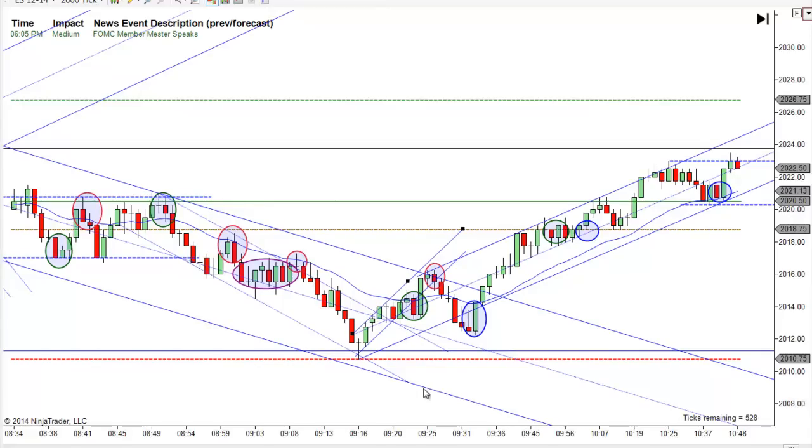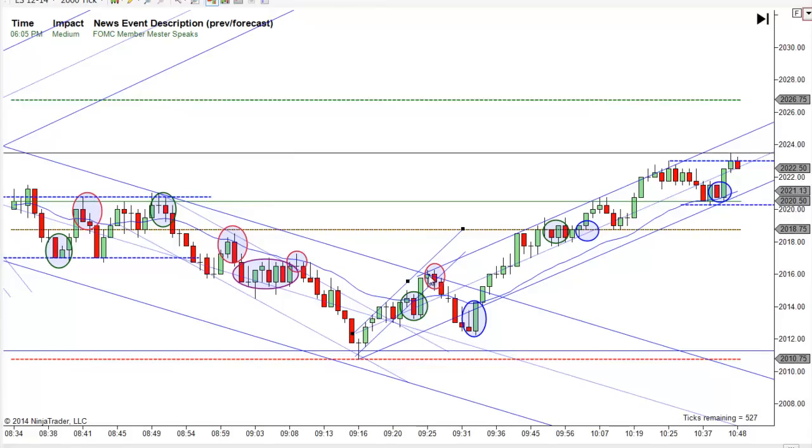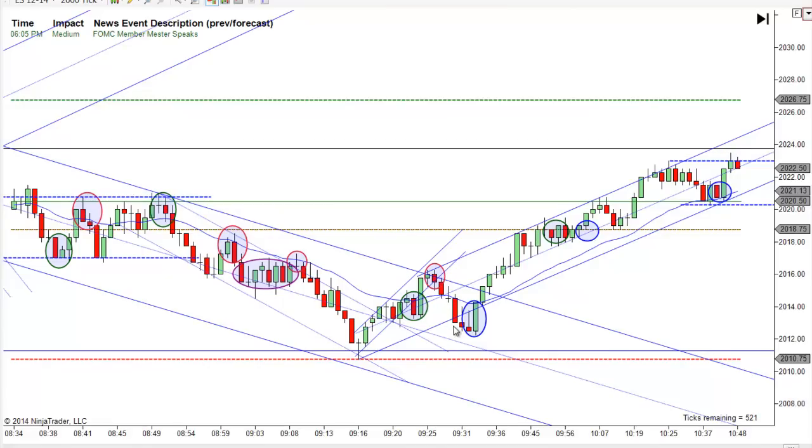You can see that little channel working up right there. And then you get the break, the new high, and it's right off the main trend line, so that's your bigger picture. And nice easy scalp.